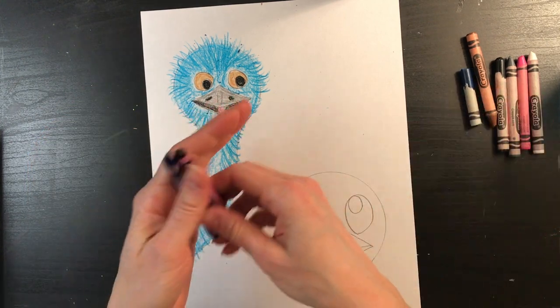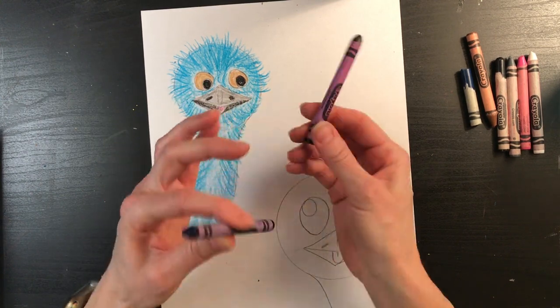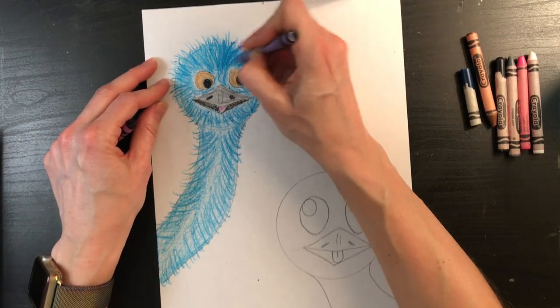Okay, now I'm going to do some color blending using some of the other colors that I have, the analogous colors. So again, it doesn't matter which one you start with first. I'm going to start with my other blue one. And this time I'm not coloring, I'm just adding the extra feathers.